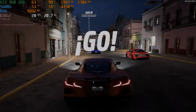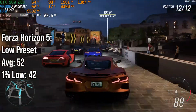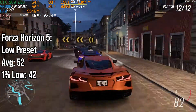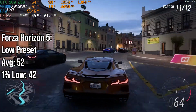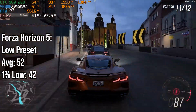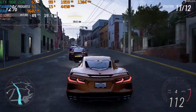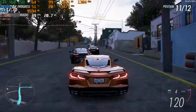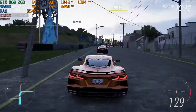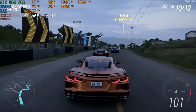Next game up is Forza Horizon 5, and it's quite a bit harder to run than Forza Horizon 4 from what I've noticed playing this on my own rig with my 1080 Ti, but it's not by a massive amount. However, the GTX 960 got 52 FPS on average and a 1% low of 42 FPS. This was on the low preset in the in-game benchmark. It does look slightly better than the base Xbox One while having almost double the frame rate. So yeah, it's not too bad actually. It's better than what I expected, but the benchmark does take place in the most intense area, so if you're out in the fields perhaps, you might be getting slightly better frame rates.